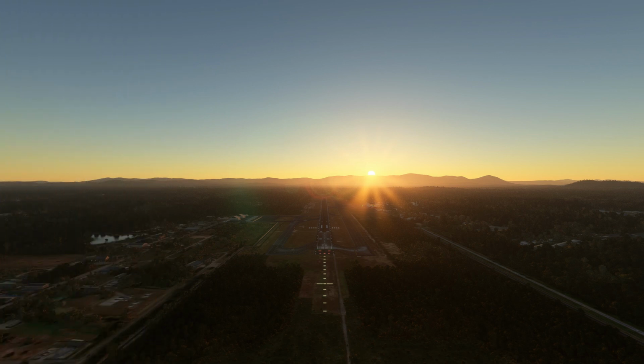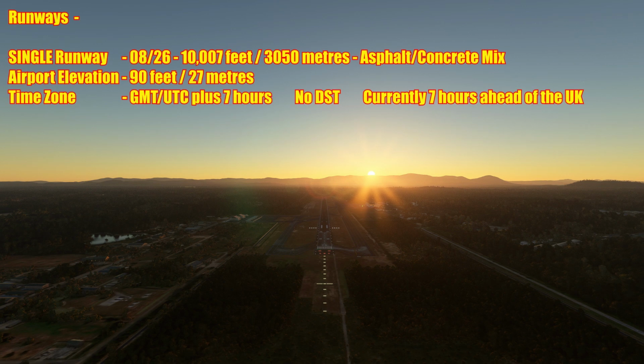So runways, here we are. You can see we've lowered the lighting. It's getting close to 6:20 local time in the evening. The sun is disappearing behind the mountains in the distance there. So Hat Yai Airport operates a single runway, 08/26, measuring 10,007 feet or 3,050 meters, and the runway is constructed from an asphalt concrete mix.